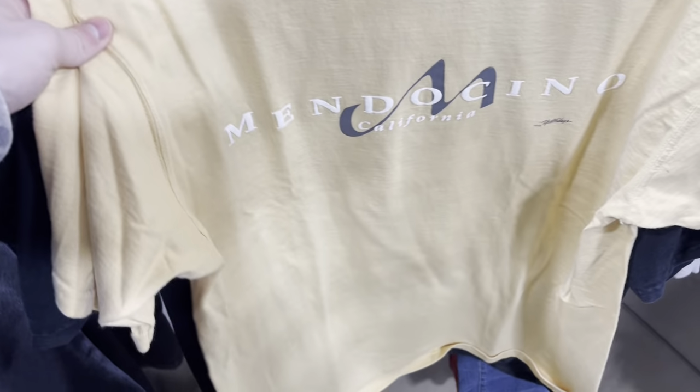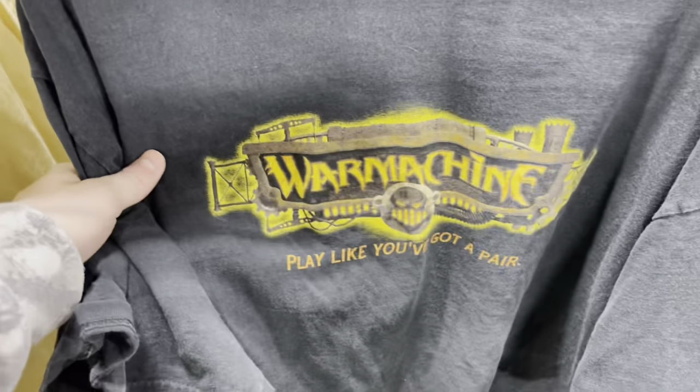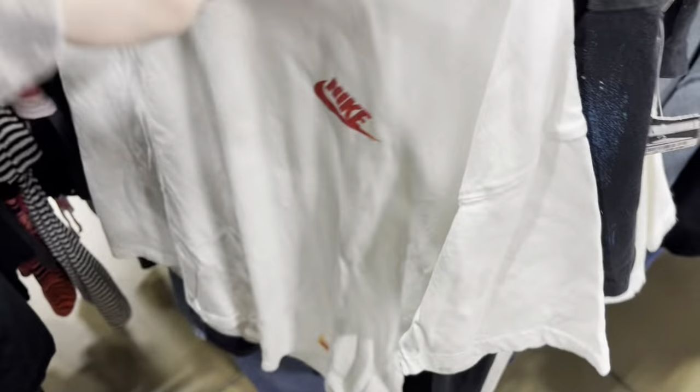And at this stop, we got the Mendocino, California t-shirt with the War Machine. Nice little video game fader. And then we got the newer Nike t-shirt. Just had a really cool graphic. Soul Food. And then we got this wraparound print nature t-shirt. Beautiful. Kind of Northern Lights. Love that one.